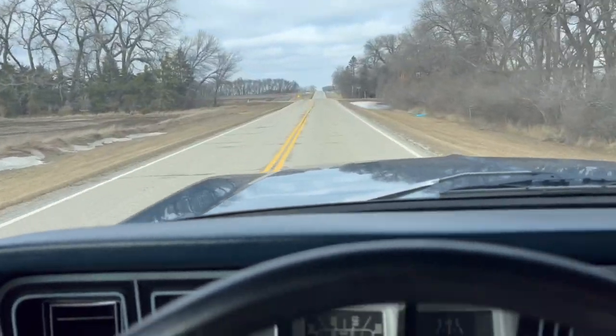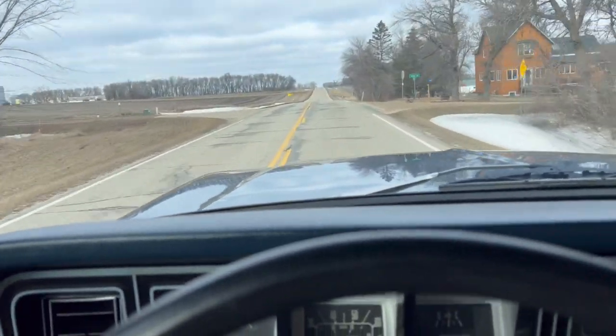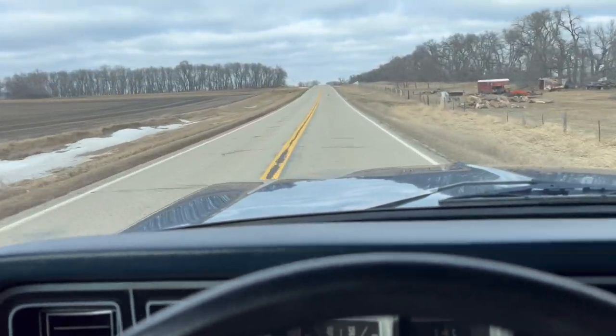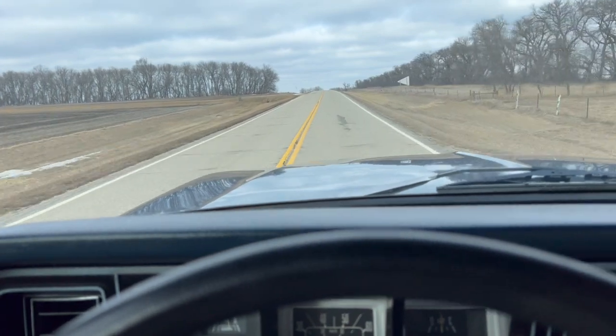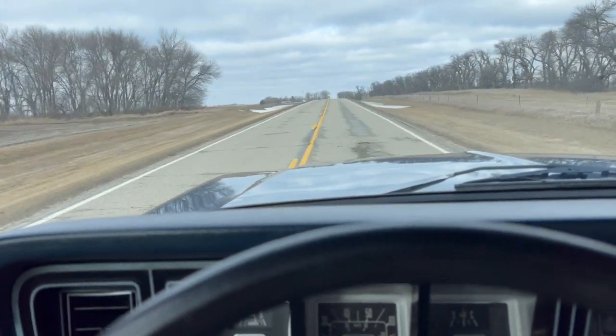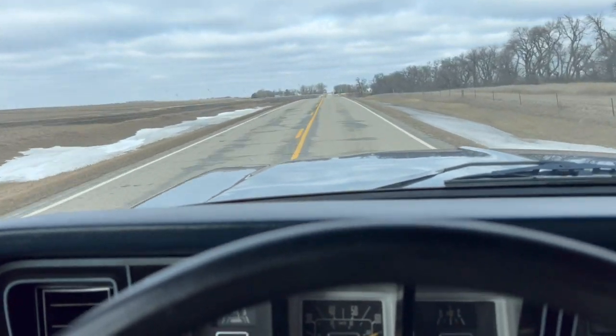This is a generation 2. A little longer wheelbase, a little bigger vehicle, more on a pickup wheelbase, so they drive a little nicer. A little more room inside, a little more comfortable.